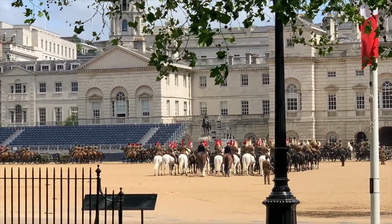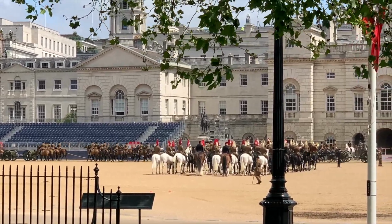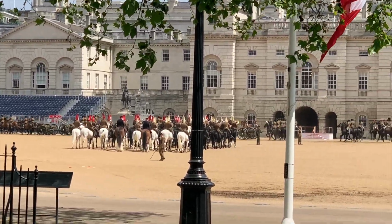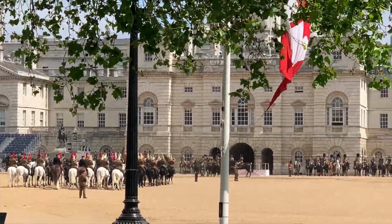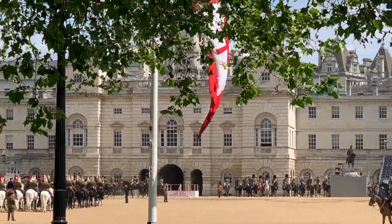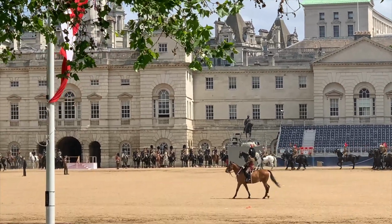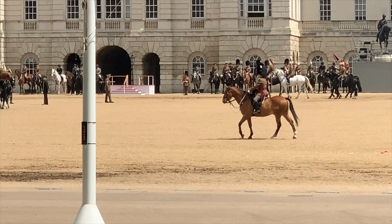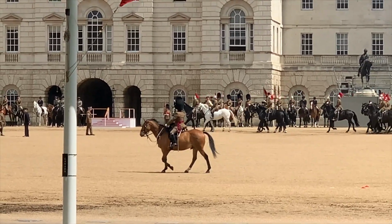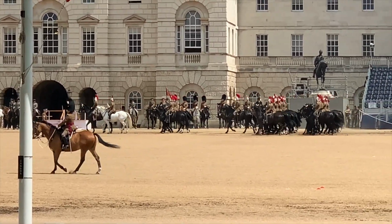Well, I just can't believe I managed to come across this today. Very lucky again. So we've witnessed the mounted troops rehearsing, and don't they look wonderful? I can't wait to see it with everybody in all its glory. It's going to be fabulous.